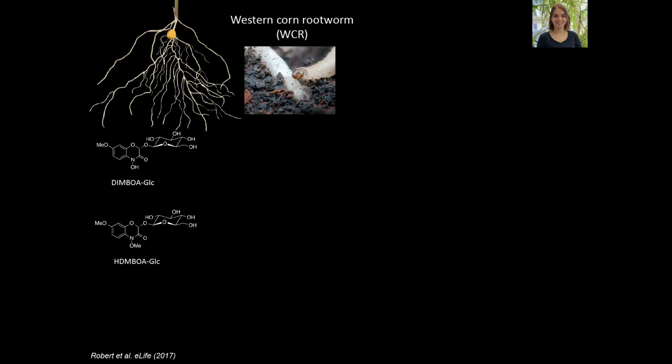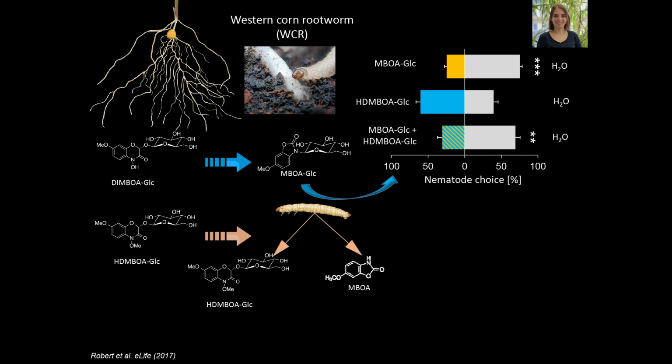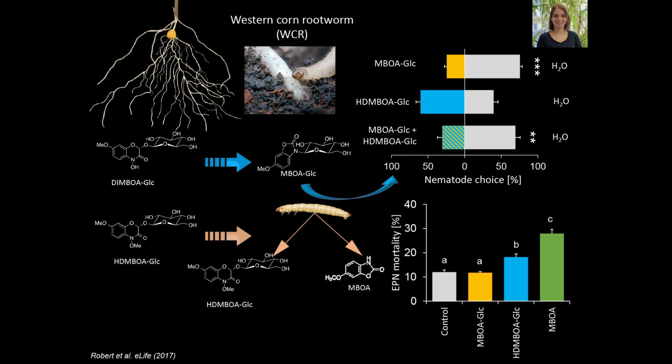However, based on our previous studies, Christelle already found that the western corn rootworms can sequester the benzoxazinoids in their body to fight against the entomopathogenic nematodes. Basically, they have two strategies. First, the larvae can sequester the benzoxazinoid in their body and transfer it to MBOA glucose. And here we could see that the nematodes are quite repelled by MBOA glucose. Another way is they can sequester benzoxazinoids in their body as HDMBOA glucose and also breakdown products like AMPO. And we found both HDMBOA glucose and AMPO are very toxic to the nematodes.